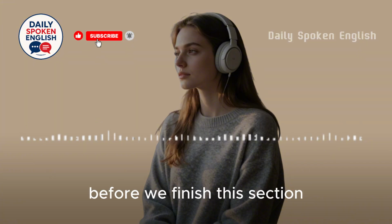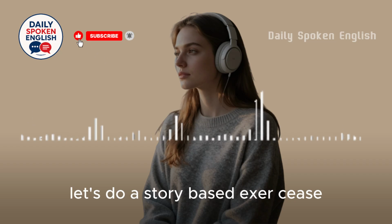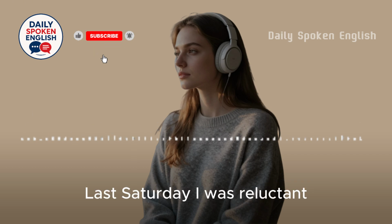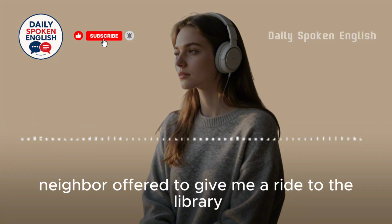Before we finish this section, let's do a story-based exercise. Using several words we've worked on, repeat after me. Last Saturday, I was reluctant to leave my house because it was raining heavily, but my generous neighbor offered to give me a ride to the library.